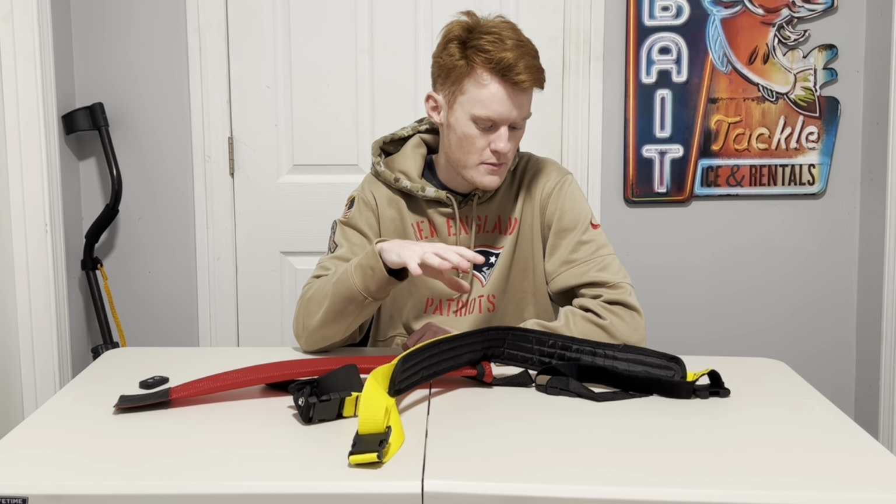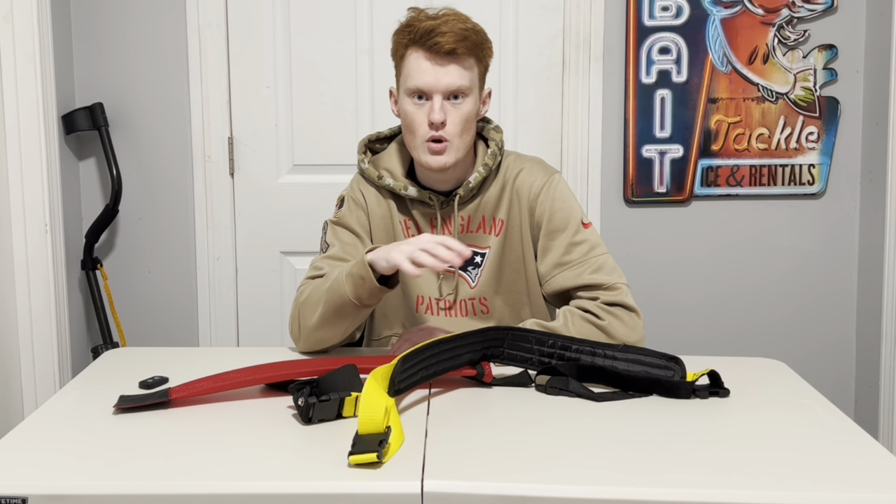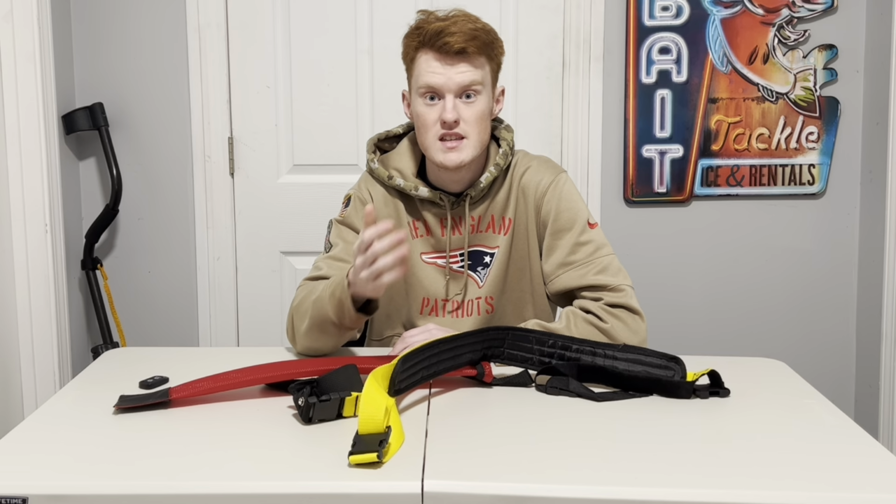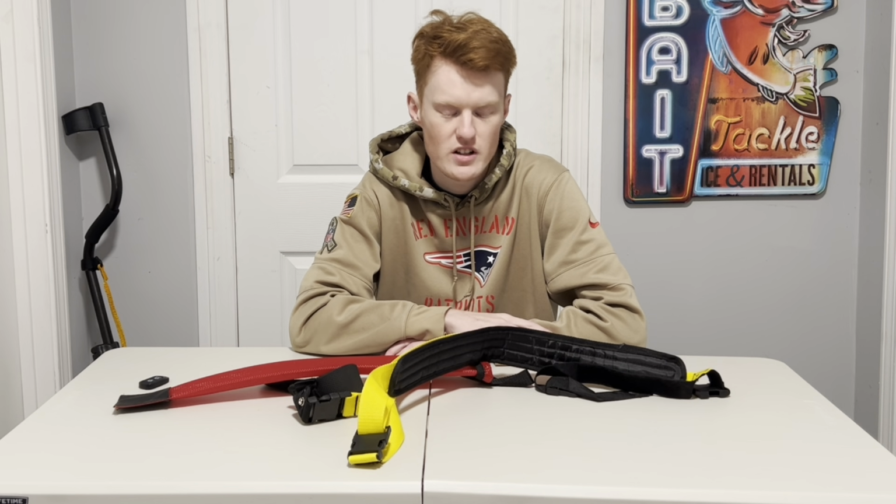But this Cal Coast Rod Mule here is definitely a great choice for people who have a lot of fishing rods at once. A lot of kayak anglers like myself carry upwards of 10 at a time, so this is definitely a great choice.